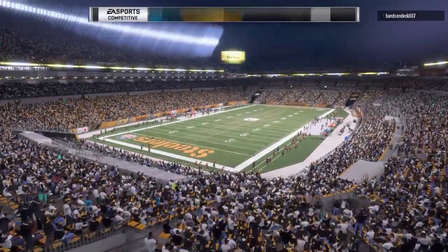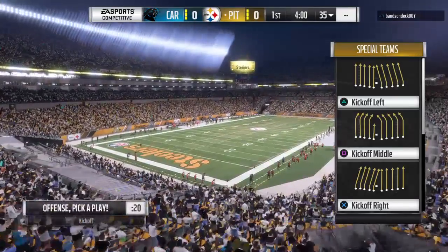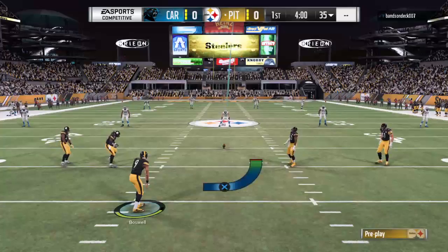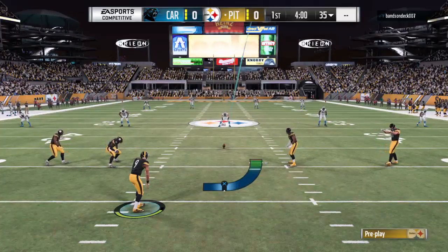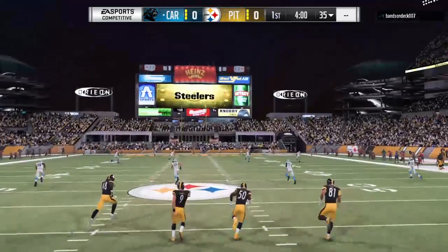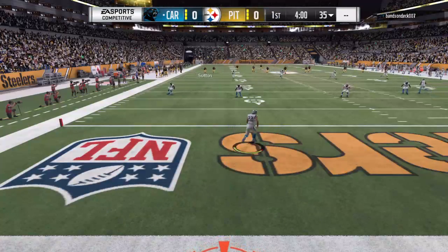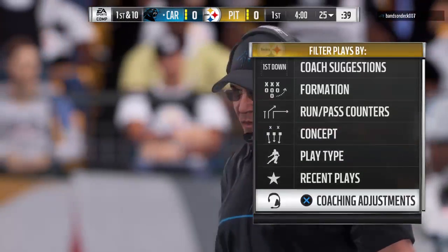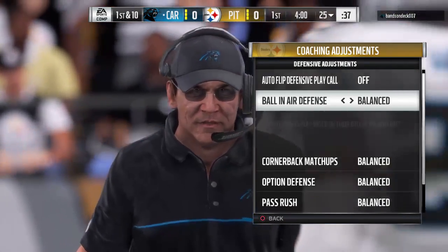Right at the convergence of the Three Rivers on Art Rooney Drive, we welcome you to Heinz Field in Pittsburgh, Pennsylvania. They love the black and gold here in the Steel City, and a few moments ago, their Steelers emerged from the Heinz Field tunnel. They're set, we're set, as the Steelers are ready to do battle with the Carolina Panthers.